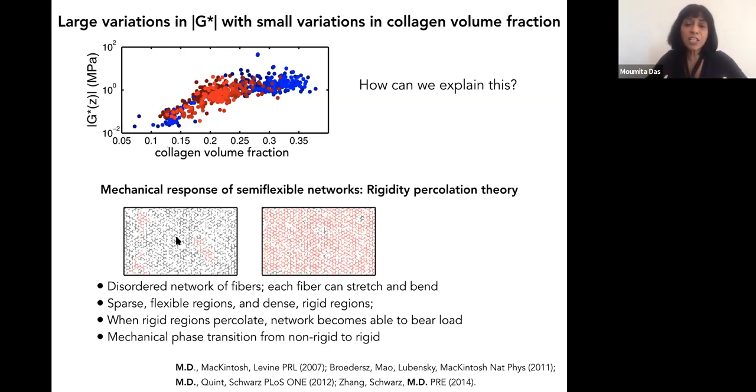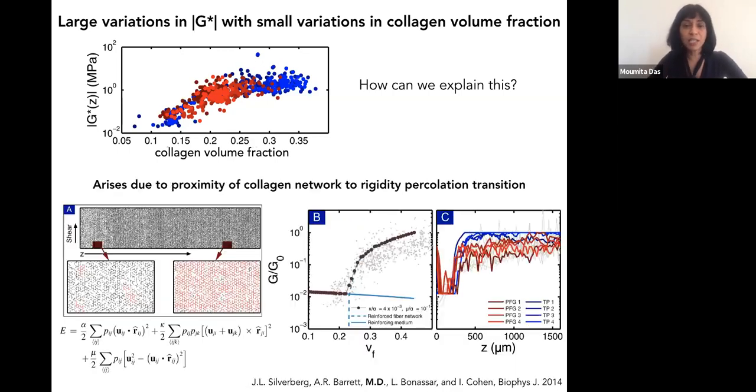So this was then our next idea. Okay, let's see if this is what is happening. So we went and constructed this model, but again, the tissue that we are looking at is a 3-dimensional tissue, and not just that, the volume fraction of collagen also changes as a function of tissue depth, right? So how do we model that?